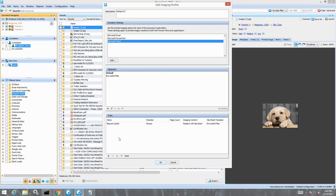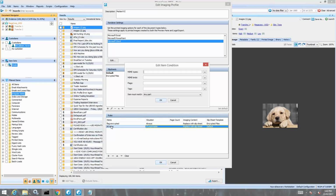So moving down, if we go to our rules first, I was talking about this before. You're able to set rules in relation to what items actually get a custom slip sheet. Previously to 7.2, this is all handled via switches. Now you have the ability to drive this from within these profiles.